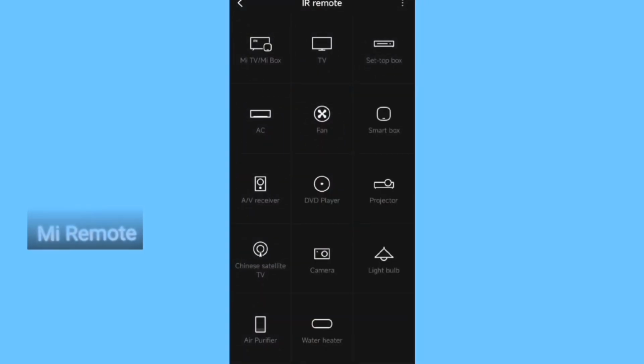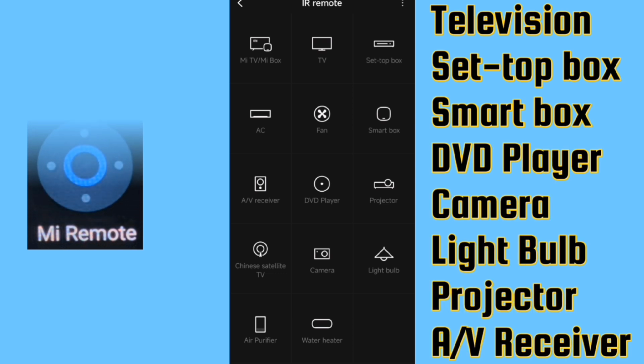Google, Samsung, take note. The IR Blaster allows you to set up your device using the Mi Remote app, so you can use your phone to control appliances like your television, DVD player, fan, projector, etc. And this feature also appears on the expensive flagship Xiaomi phones. So to see it on the mid-range price POCO X5 Pro is excellent.